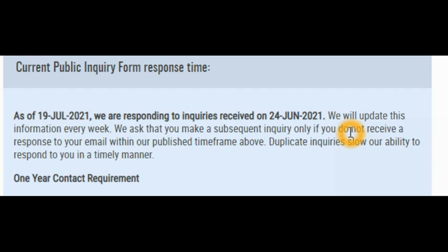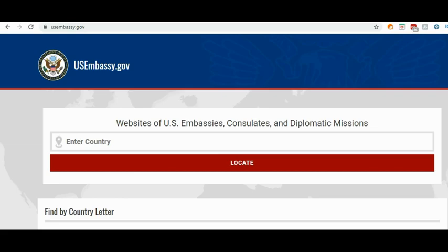Another thing you have to keep in mind is that once you receive a welcome letter from NVC to start the immigrant visa process, don't wait. If you wait after a year, well, NVC can terminate your case, then you have to restart it again. Okay, so just keep that in mind. Now let's go check on the U.S. Consulate update of those 4 countries I chose today.